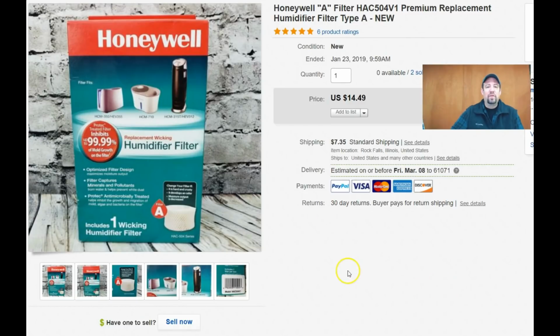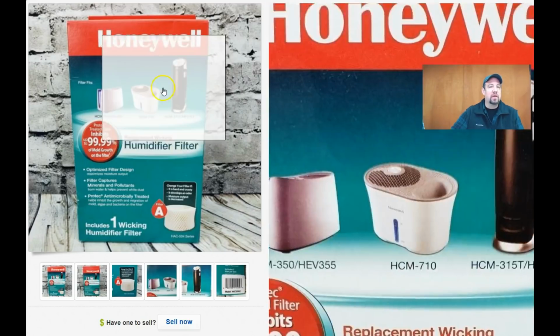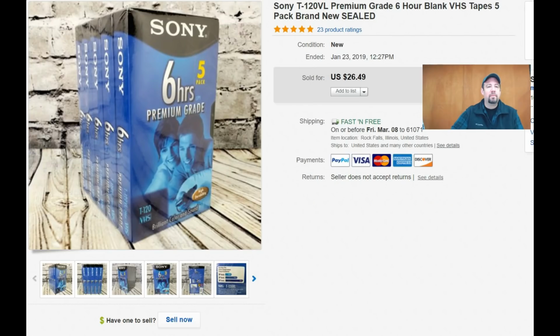Here's a pack of Honeywell filters I got at my local Goodwill for $1 a piece. I picked up 2 of them and did a multi-quantity listing, and the customer bought both. These actually were light enough, because they're just like a honeycomb type of filter, that they were able to go first class. So that was a nice little sale there. Yeah, so I ended up getting $30 out of those, and they paid the shipping as well. So nice little sale there.